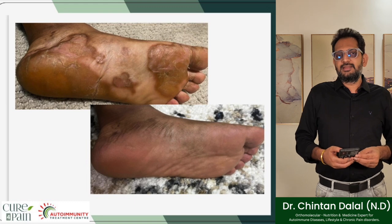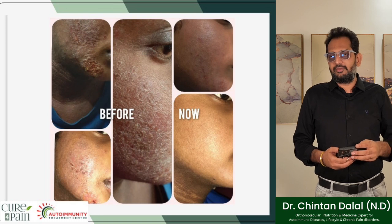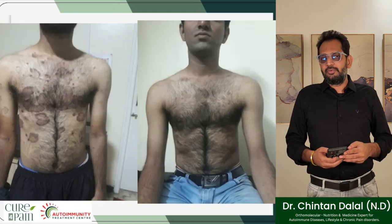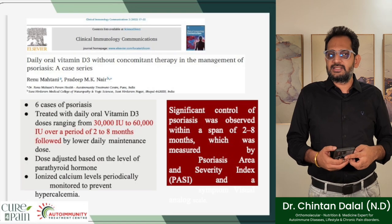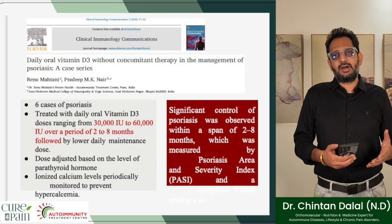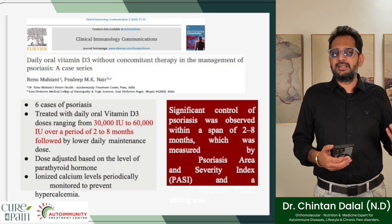So again, this is a before and after of the psoriatic patches. But now again, before and after the treatment, just with vitamin D as a therapy, and also obviously the cofactors, again before and after. So these are case studies. 6 cases of psoriasis were treated daily with oral vitamin D, dosages ranging from 30,000 IU to 60,000 IU over a period of 2 to 8 months, followed by a much lower daily maintenance dose.